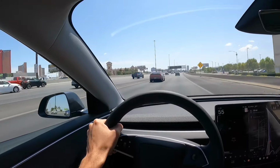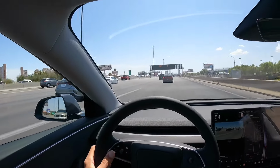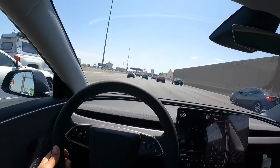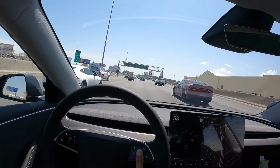I could definitely go zooming past them, but I'm not going to. I'm not using the car yet. That'd actually be a good race. This car in the Charger Scat Pack, that'd be a good race. I wonder if it has that autopilot stuff. Let me see.